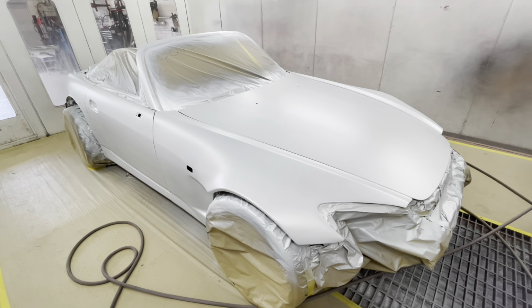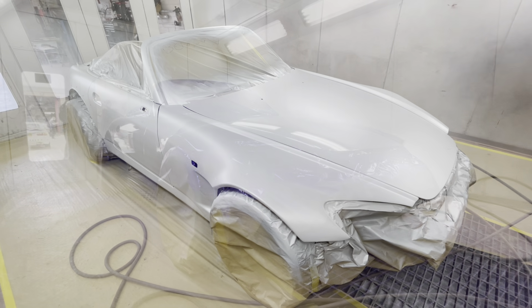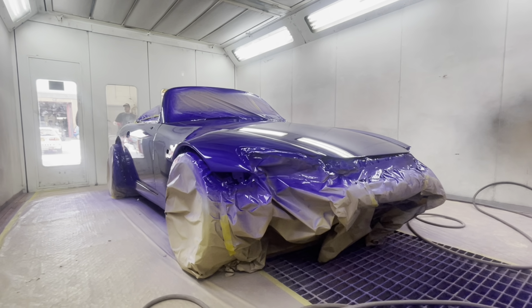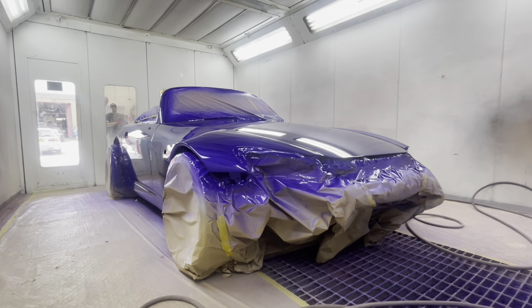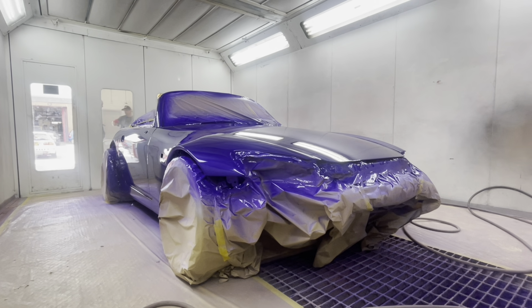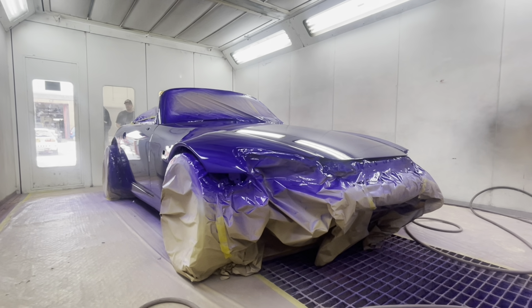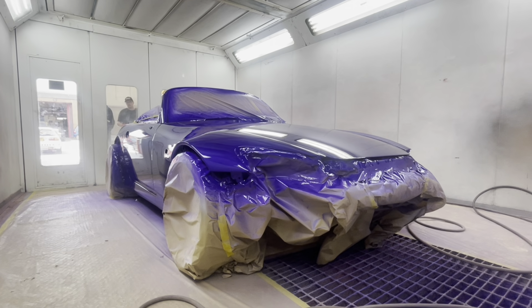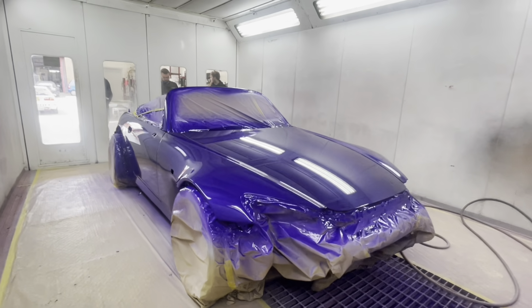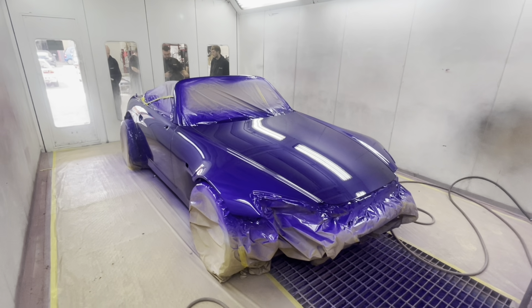Right, we'll check back when we've got a bit more colour to show you. Well, I'm telling you, this is pretty purple. And the reason that I've not been filming Keith spray this is because of the amount of hard work that's gone into this car. I've tried to somewhat stay out of the way because this has been one monster of a job. And it's absolutely stunning.